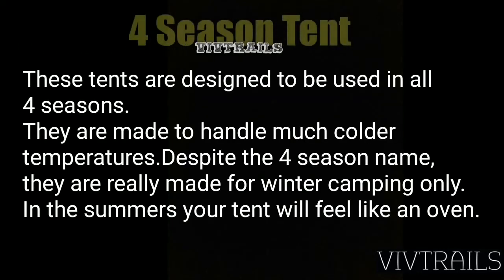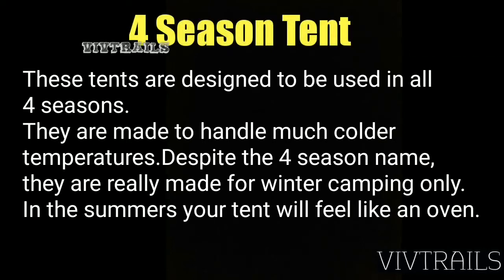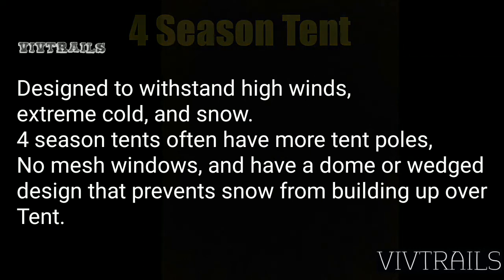4-season tent. These tents are designed to be used in all 4 seasons. They are made to handle much colder temperatures. Despite the 4-season name, they are really made for winter camping only. In summers, your tent will feel like an oven. They are designed to withstand high winds, extreme cold and snow. 4-season tents often have more tent poles, no mesh windows, and a more dome or wedge design that prevents snow from building up over the tent.